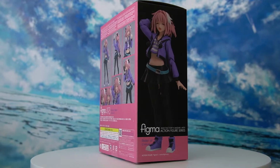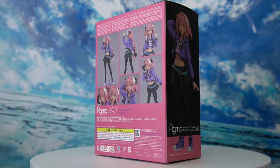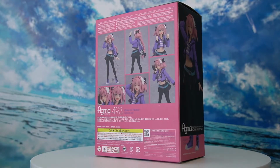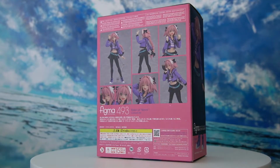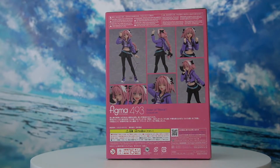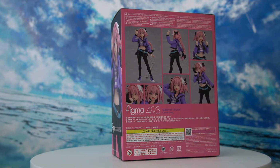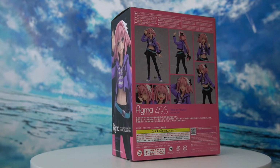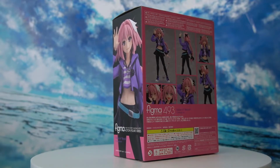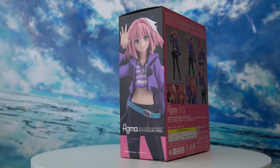While we take a look at the box art, a short introduction of the Figma series: they look great and pose easily. The Figma series is a collection of PVC action figures that incorporate both beauty and articulation. Action figures that are made as faithful renditions of characters, yet still allow them to display in various different poses. Of course, they're by Max Factory and distributed by Good Smile Company.